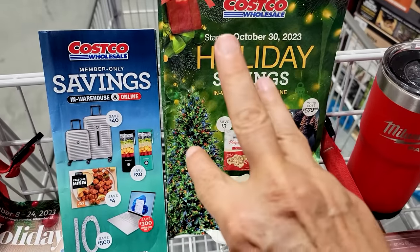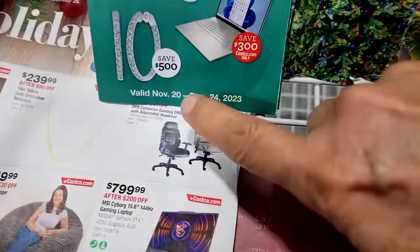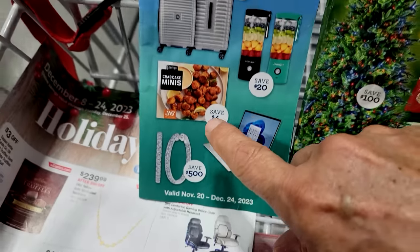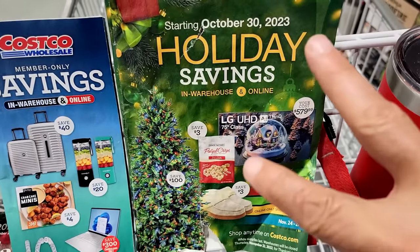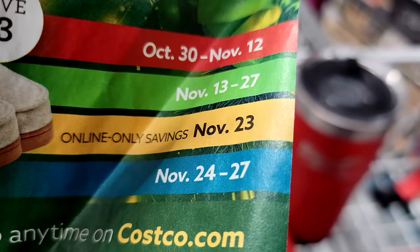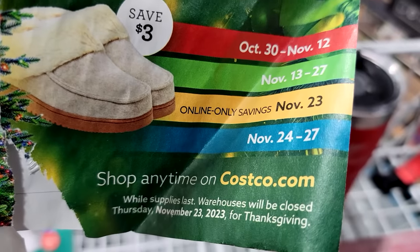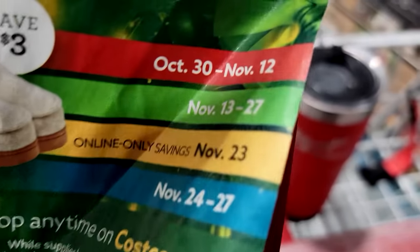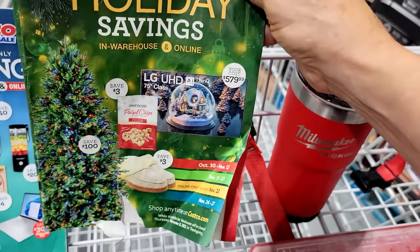There's actually 3 different sales going on right now here at Costco. You have the normal November to December members only savings, the normal flyer. But then you also have two different deals going on here at once on the Black Friday flyer. So if you look right here on this November 24th to 27th, that's today, that's starting today. This is the whole Black Friday weekend deals. But then you have these November 13th through the 27th deals that are also running at the same time.